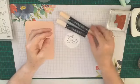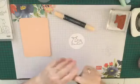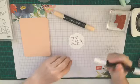So I wish you could see my blend storage. I can't quite turn my camera around. My blend storage is to die for. So all organised with the new Stampin' Up storage unit. Hi Angie, thanks for joining.